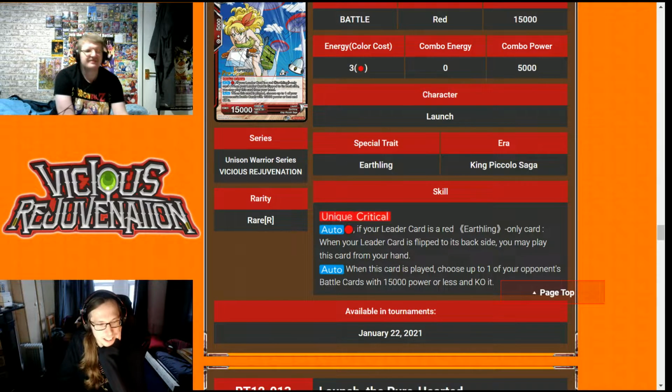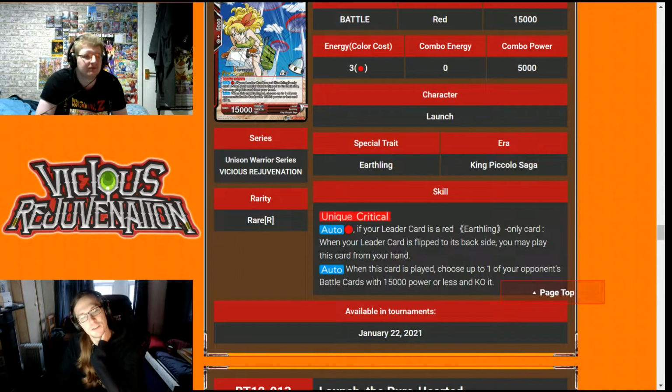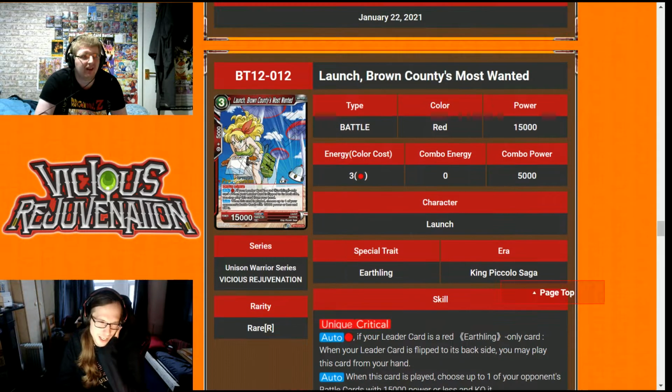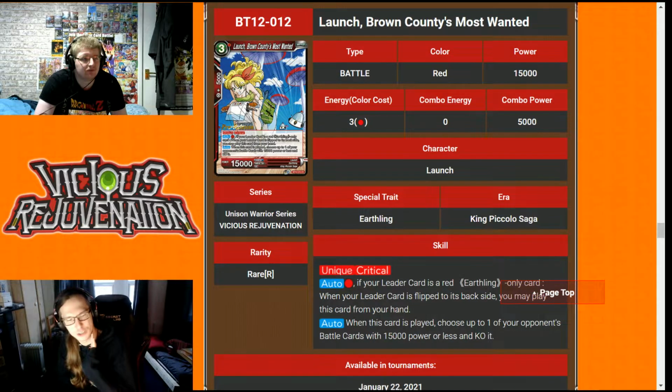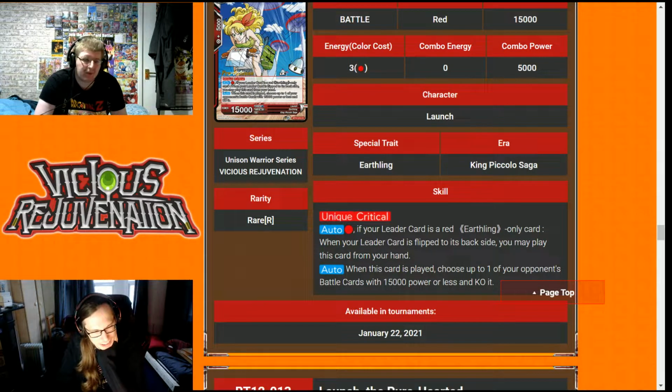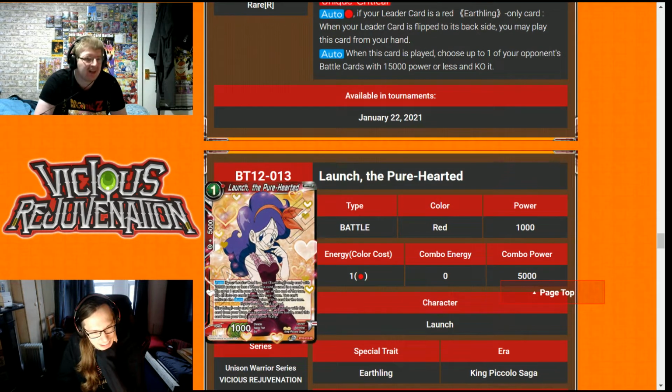When this card is played, choose up to 1 of your opponent's battle cards with 15k power or less and KO it. Nice. It's a small removal. I think the most important thing here is it's a 1-drop 15k crit you can drop on turn 1. Yeah, it's pretty good.